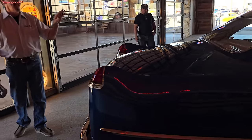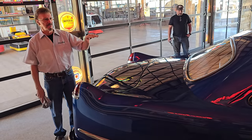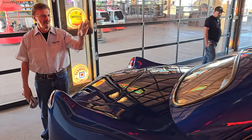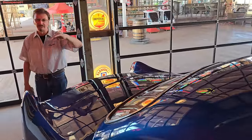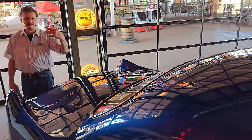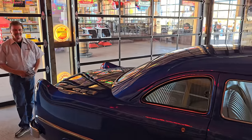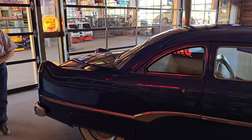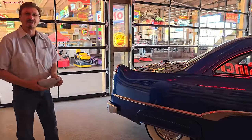Everything is leaded. He chopped the top 3.5 inches. He cut it down the middle in both directions, so it kept the same shape at the top and the lower. Most of them just laced back plastic. The proportions look great. And he made his own electric doors and trunk. Back then they didn't have them.